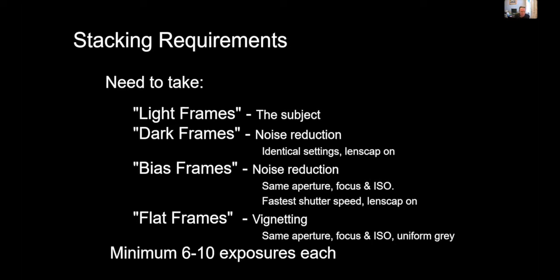If you've got a lot of problems with vignetting on your lens, you might want to take flat frames. More often than not, I don't bother with flat frames. But if you are suffering from a lot of vignetting, it's worth taking a few. Use the same aperture, focus, ISO again, but you need to have a uniform grey illumination. One way of doing it is to put something like a white handkerchief over the lens and fire a flash gun at it, using aperture priority or shutter priority to define its own exposure. And for the darks, biases and flats, take a minimum of 6 to 10 exposures so they can be suitably averaged.